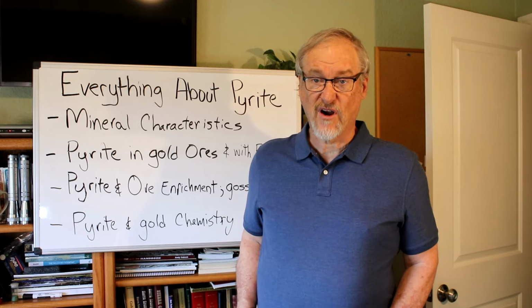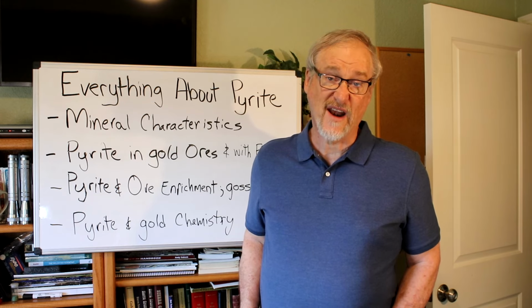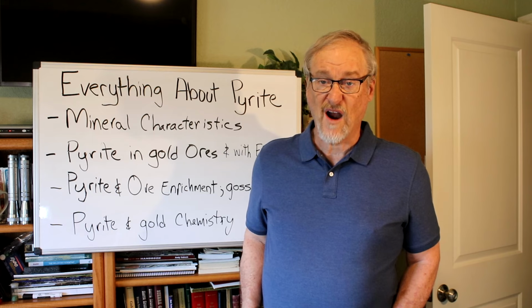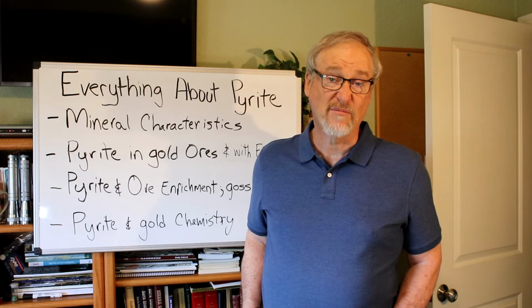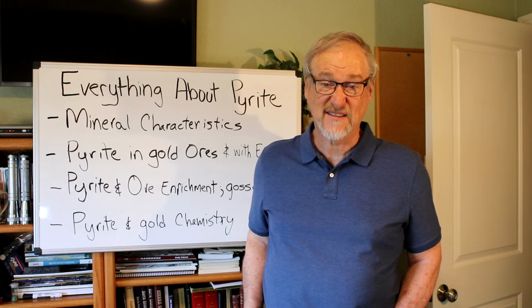For mine dumps that have large amounts of pyrite, this can be a real problem, and acidic mine drainage can do some real environmental damage, killing fish and plants downstream. Because both air and water are required for the reaction of pyrite, acid runoff from mine dumps is a big problem in wet areas. It's not as much of a problem in desert type areas.